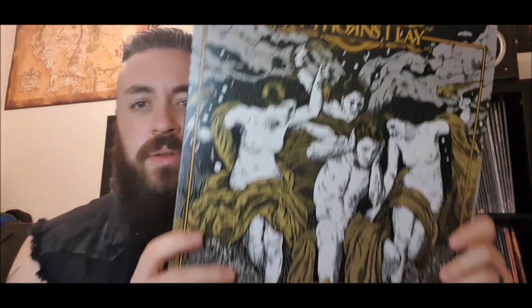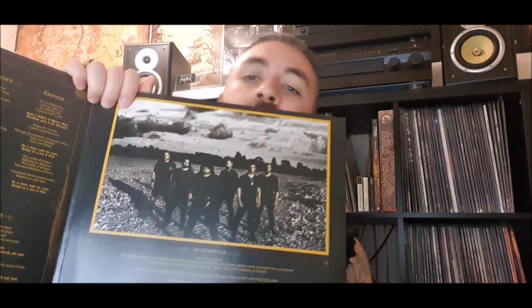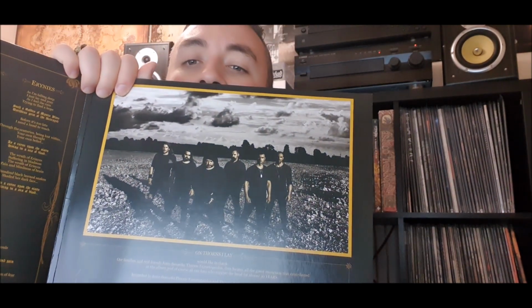That was that one. So I'm really happy to have that. That was mixed and mastered, I think, by Dan Swano, or at least mastered. He's done loads of albums, hasn't he? So yeah, and the artwork looks fucking awesome as well. Full gatefold, and then the other one's got an etching on it, but you won't be able to see it in the light. That's the band there.